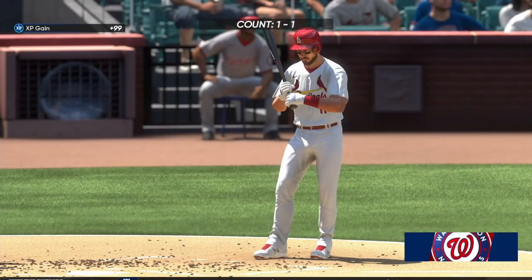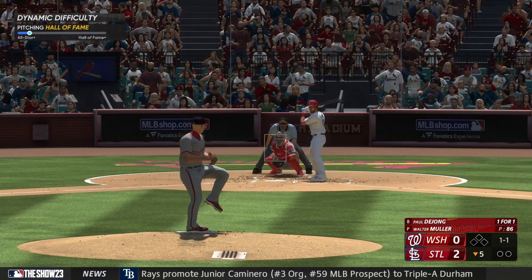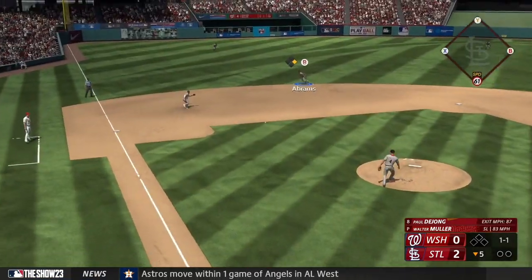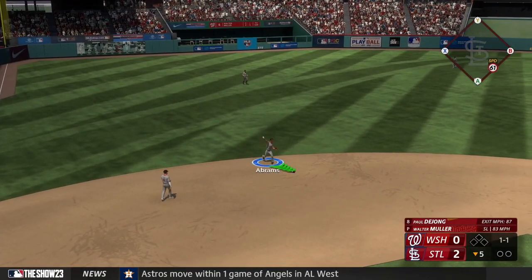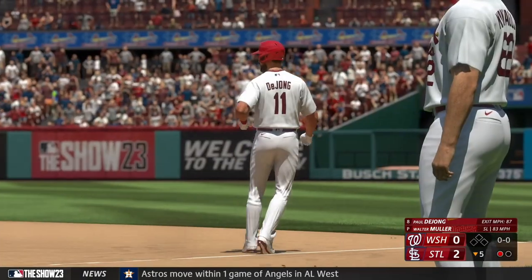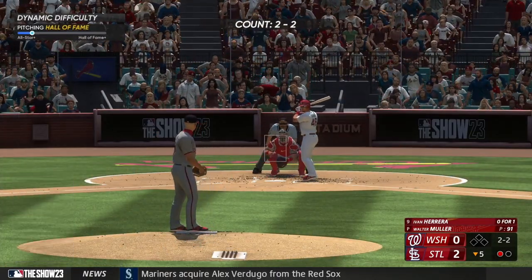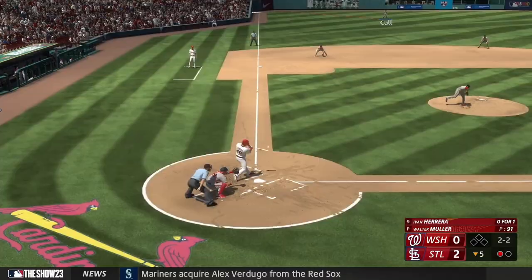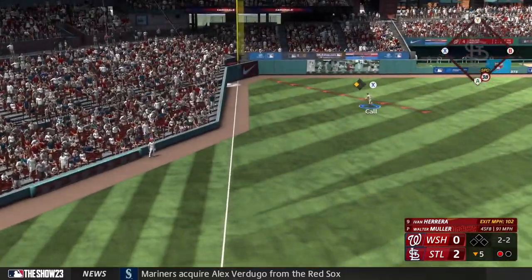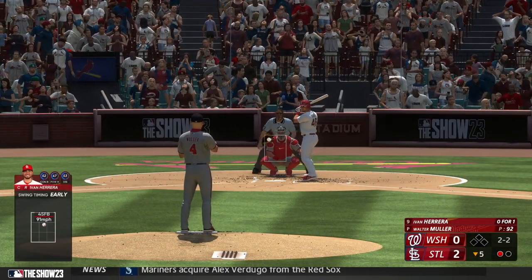Ready to go for the last half of the inning. Now it's Paul DeJong up to the plate. Out to short. Sends it to first, and that's the 1st out in the bottom of the 5th. And now the Cardinals catcher, Ivan Herrera. Grounded out his first time up. That one is absolutely belted. And it gets into the corner, but it's foul.